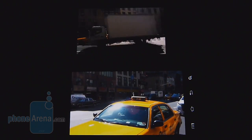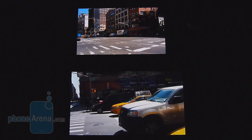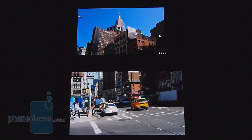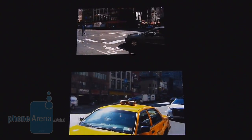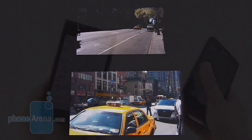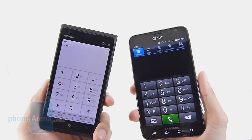At the same time, their video recording qualities are actually the same, except for the fact that it's 720p on the Lumia 900 versus 1080p on the Galaxy Note. But despite that, they both pretty much produce the same results. Good details, punchy looking colors, smooth frame rate at 30 frames per second, and clear audio recording, so both are more than usable.